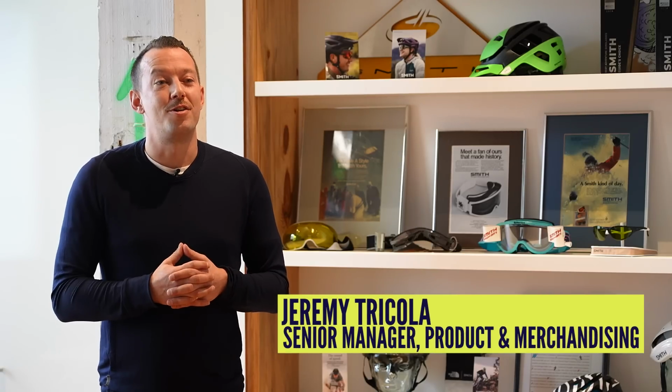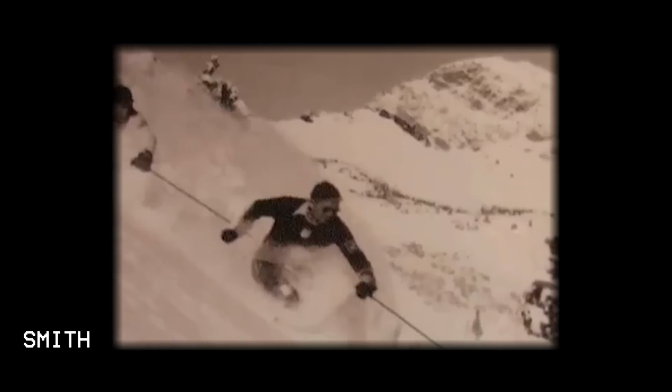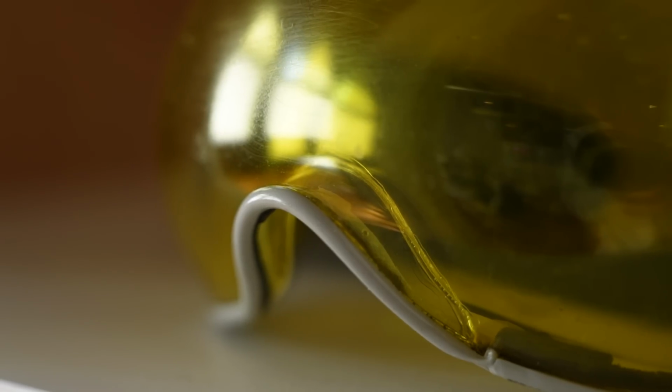Smith's history of innovation really starts with our founder, Dr. Bob Smith. Dr. Bob Smith was a dentist who saw an opportunity on stormy days when other riders had to go inside. At the time, it was pretty normal for riders to be wearing single lens goggles or sunglasses. So taking inspiration from dual pane windows at the time, he hit his kitchen table and using his dental tools, foam and glue, the world's first ever dual lens goggle was born.